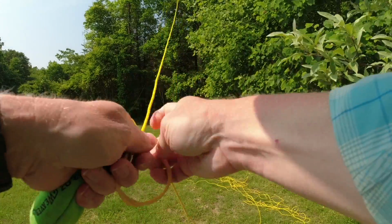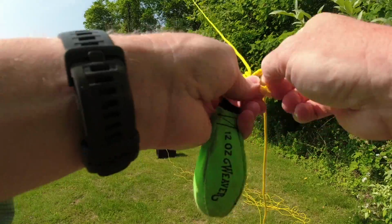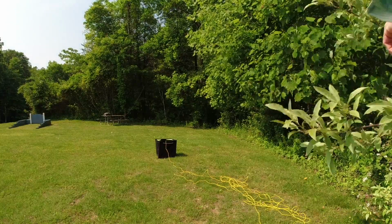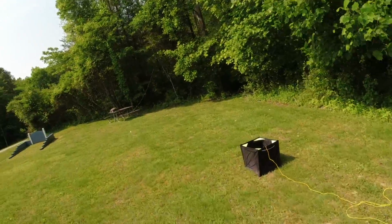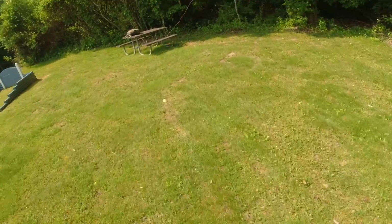Just tie this through and over. It's not windy enough today, so I don't think it's going to make much of a difference how this is hanging. Maybe I can hang it over this tree here. There we go, I should hold it. Should be just fine. Nice inverted V shape.